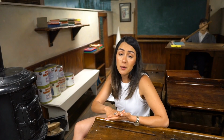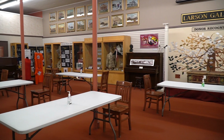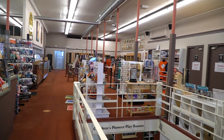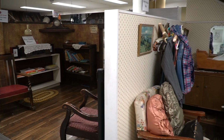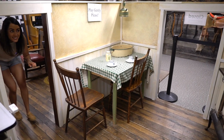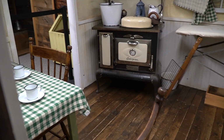This is not only a museum on the 2nd floor, it's actually a community hall where you can come and spend some time, have a cup of coffee, do some shopping, and even bring your kids to spend time at the Children's Pioneer Playrooms, which I find is a great place to have some fun and be transported back in time.